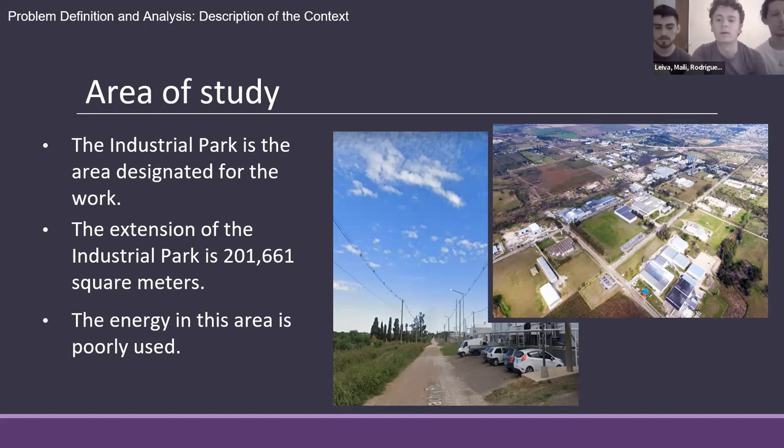Also, the park is located in a strategic point in the city, an intersection of streets, errand areas, and side streets. This location in the city helps the strategic movement of the transport and the vehicles in the area, and is an important key to the city.